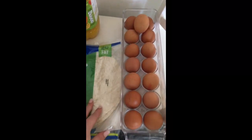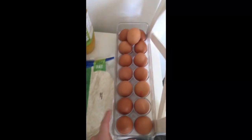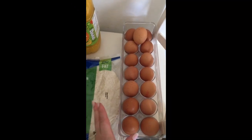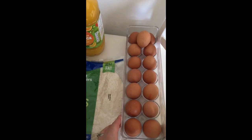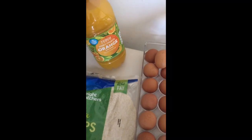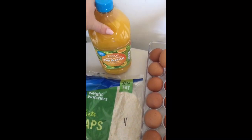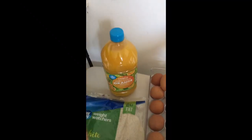I also got loads of eggs, but I've already put them into my nifty tray that goes in my fridge. These were from Home Bargains. I absolutely love my fridge organisation, so if you want to see a video on my fridge organisation, I'm very happy to do one. And I also got some double strength, no added sugar squash, because I do like to have a little bit of squash in my water. My little boy has it too, so I've got one of those.